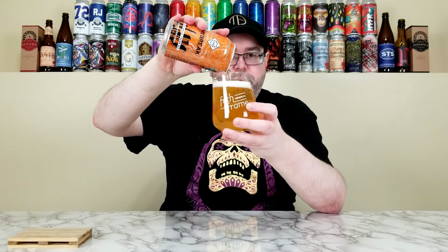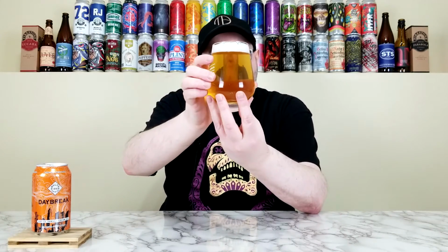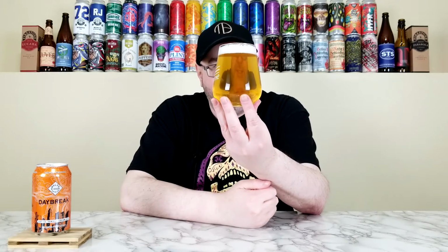I'm using this glass just because I like Fifth Frame. Shout out to them. Ooh, now look at that pour. Do a little bit of a cheat there. Throw this over here. Now that looks beautiful in the glass. Now, should I have poured it all the way to the top? Probably not, but I'm going to drink the rest of this. No matter if I like it or not, I'm still going to drink the rest of this. But anyway, that has a beautiful clarity. You can see my hand through it. Hopefully you can see my ugly mug through it.